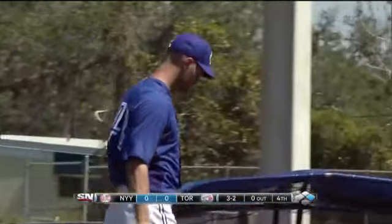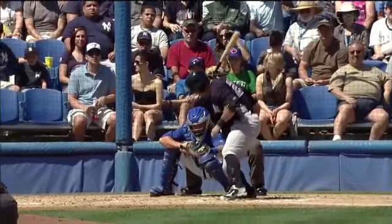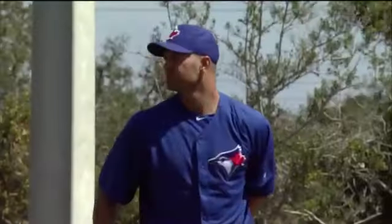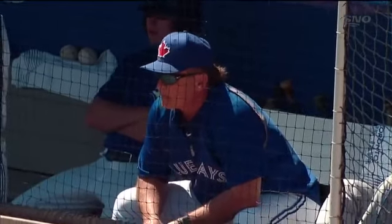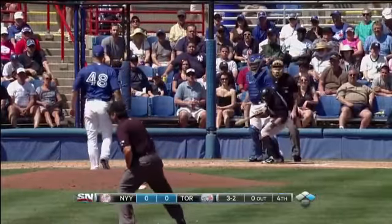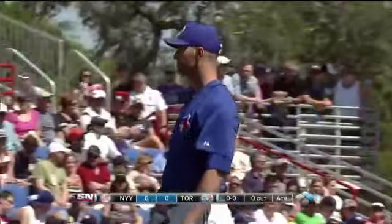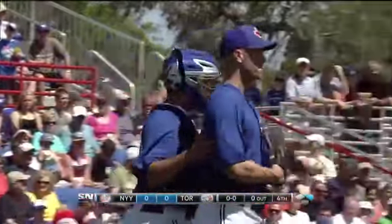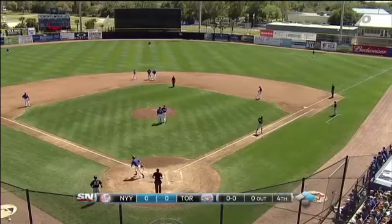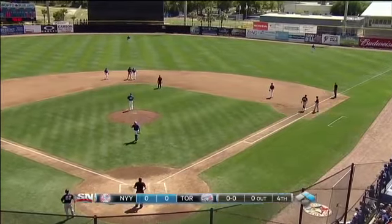3 balls, 2 strikes to Francisco Cervelli. Well, you know you've got good placement with your fastball when you can dot it right there, freeze everybody. And it certainly looked like a strike. 3-2, on the move. Pitch up high. Ball 4. It's the first walk issued by Happ. Runners at first and second, nobody out. Yankees have something cooking in the top of the 4th. Thought he had Cervelli struck out, and then you've got to come back and make a better pitch.